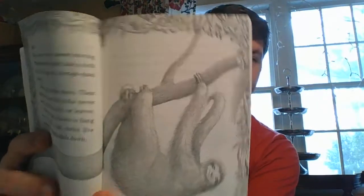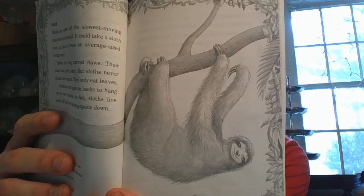Sloths have long, curved claws. Their claws look pretty scary, but sloths never attack other animals. They only eat leaves. Sloths use their claws as hooks to hang on to tree branches. In fact, sloths live most of their lives hanging upside down. Sloths live in the rainforests of Central and South America. So here's our sloth.